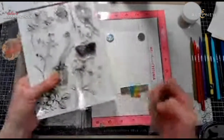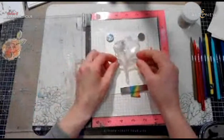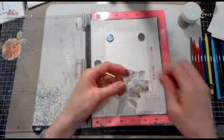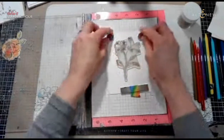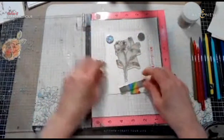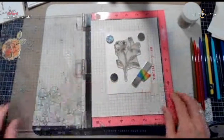And let's pull this guy off here. And this is going to be my focal element. So I'm going to pop that right down here in the center, although it could also very easily be die cut. So keep that in mind there too.